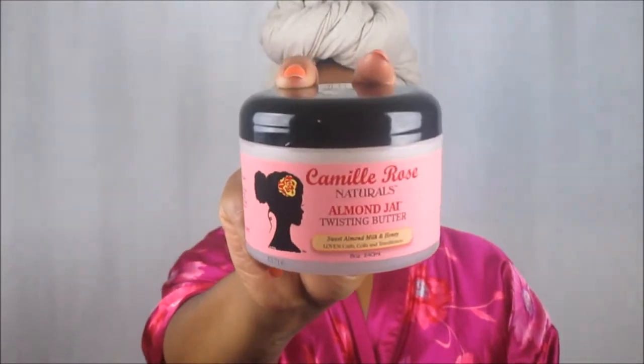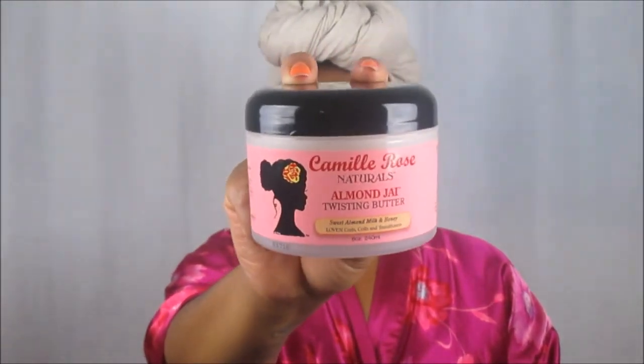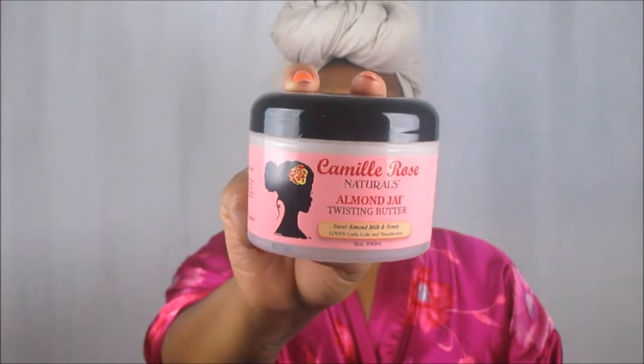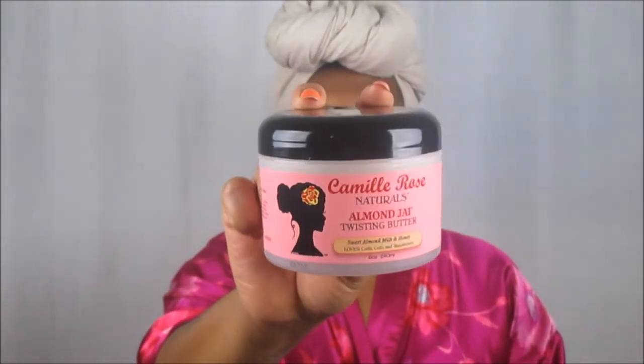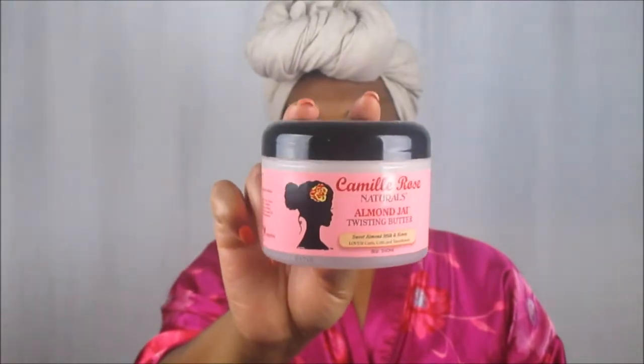So I picked up the Camille Rose Almond Jai Twisting Butter. Now, I'm pretty sure everyone's familiar with this. We actually used this on Alexa's hair last night, and you guys, her hair is gorgeous. So I'm excited to see how this is going to work on my hair when I finally use it. But we won't be using the Almond Jai Twisting Butter today for my wash and go.